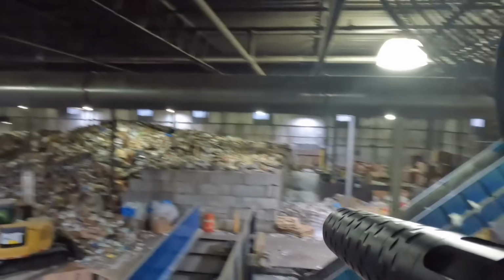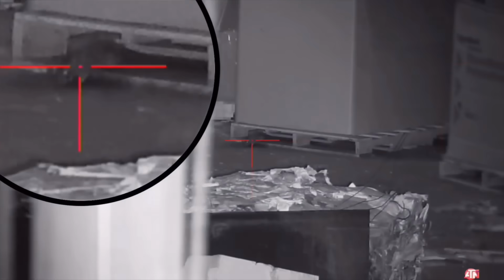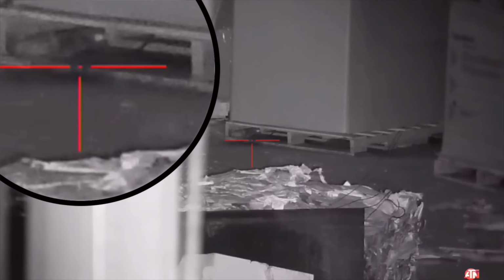There were rats everywhere. And this isn't your average recycling facility. This place has become the ultimate rat nest. And tonight, we're taking it back.